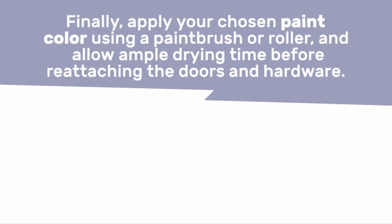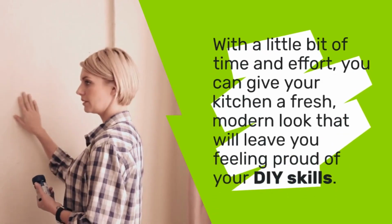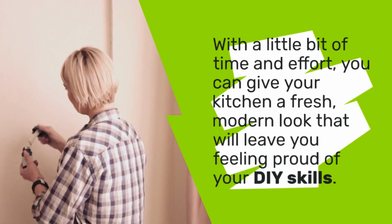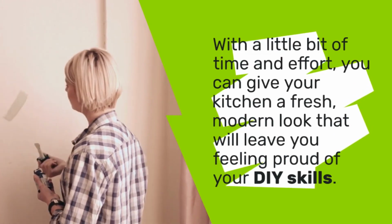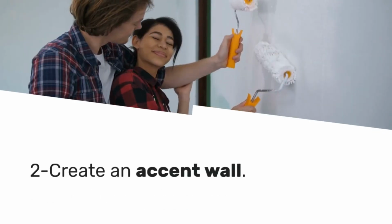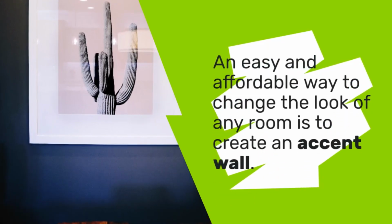2. Create an accent wall. An easy and affordable way to change the look of any room is to create an accent wall. Painting one wall a different color or adding wallpaper can transform the space and create a focal point in the room. Choose a color or pattern that complements the existing decor and furniture in the room.